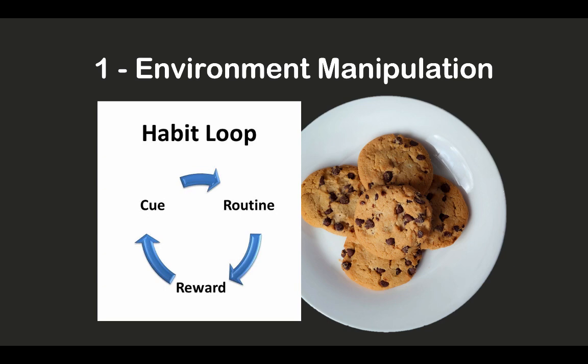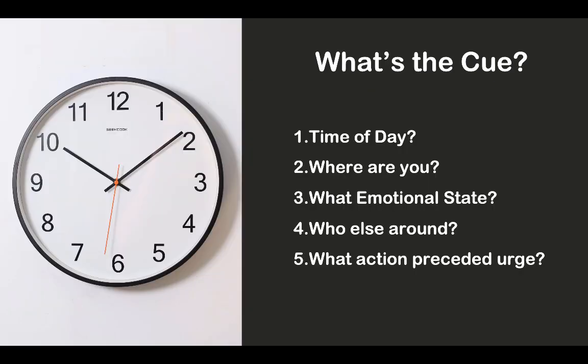So part of the idea, as far as the habit loop goes, is about disrupting the cue. So this cue, routine, reward is part of that habit cycle. And if you could stop the cue from showing up, maybe you won't go after the treats as much. All right, so setting up your environment to be more successful. So what is the cue?